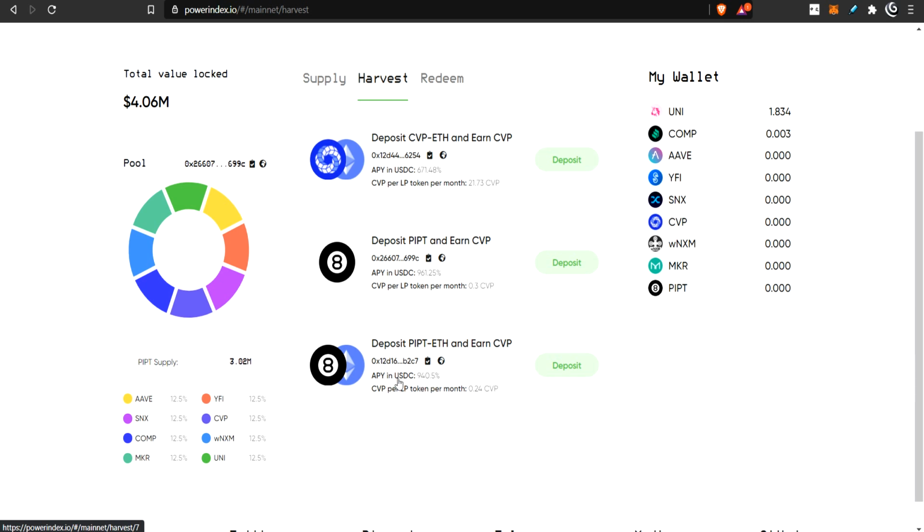940%. And this is APY in USDC, right? Now they use the USDC as a number to say the APY simply because it's easier to understand, but the actual rewards are paid in CVP.